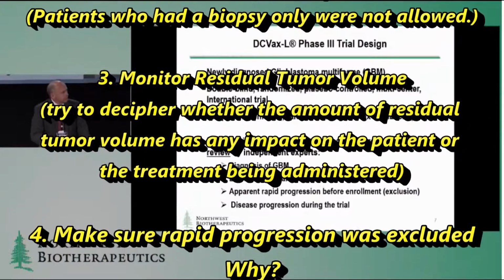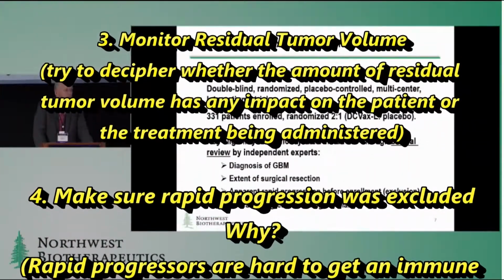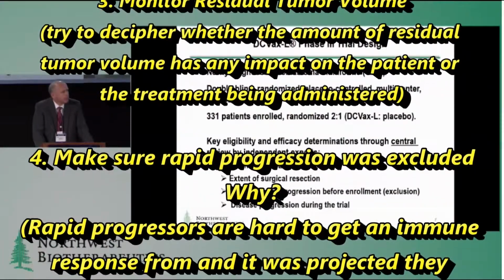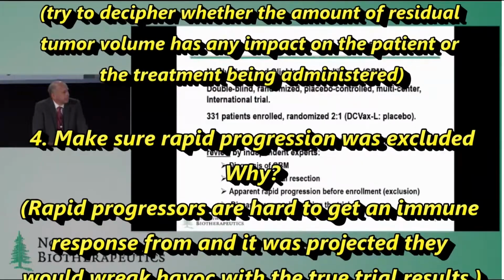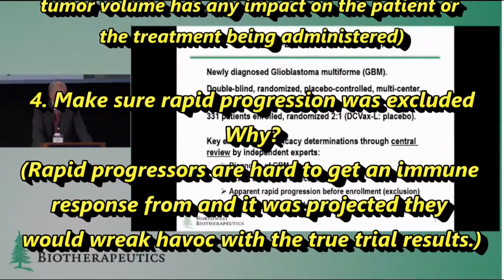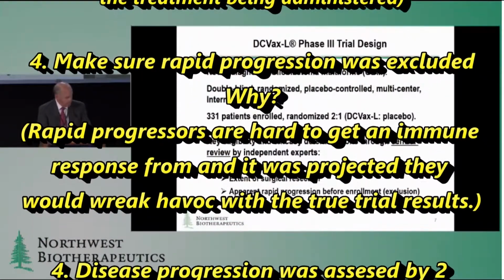Then we also monitor the extent of surgical resection. Patients who had a biopsy only were not allowed. And we also determined residual tumor volume to at least later on be able to do the analysis whether residual tumor volume has any impact on the survival of these patients undergoing this kind of treatment.